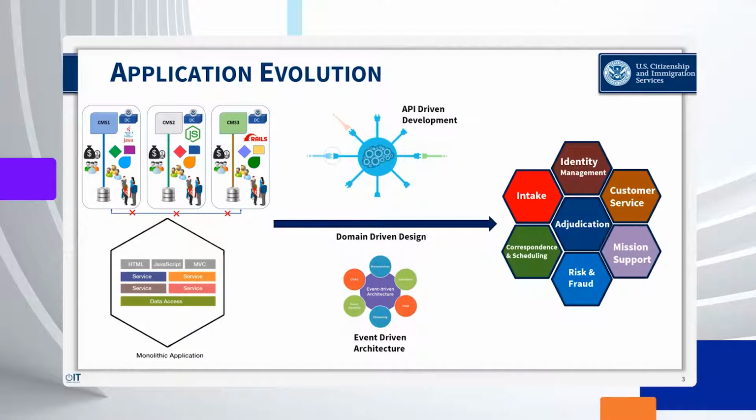Now, we did have some pockets of greatness. We did go through a pretty large initiative not that long ago, which resulted in a wonderful immigration platform that actually not only provides for digital benefits as well as paper. So it was able to actually intake both types and then adjudicate them accordingly in a digital manner.